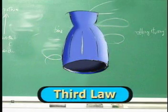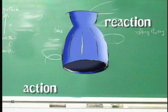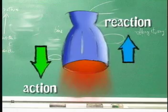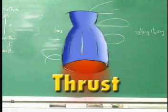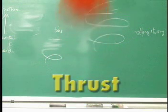Newton also described in his third law that for every action, there is an equal and opposite reaction. The thrust of a rocket motor is the action. The reaction is the spacecraft leaving the pad. Thrust measures the power of a rocket engine. The thrust must be greater than the force of gravity that keeps a rocket on the launch pad.